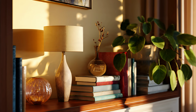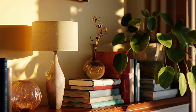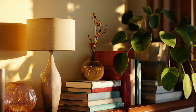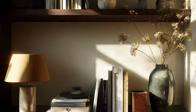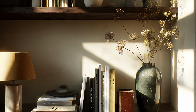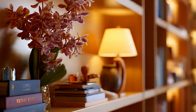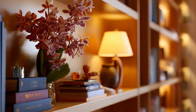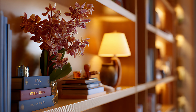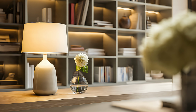Same apartment, same budget, completely different result because the decisions changed, not the resources. Negative space over accumulation. Layered light over overhead brightness. Scale up, not down. Curtains at the ceiling, not the window. Materials that contrast. Colors that follow a system, details taken all the way to the end. These are not design secrets. They are the way designers think, and now you think that way too.